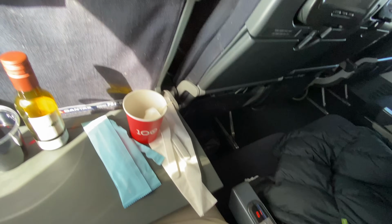Now let's head to the lavatory while there's no line. It's quite tricky to get there, even though the row is empty, because the leg room is quite tight. If there was someone sitting next to me, I would have to get them to stand up.